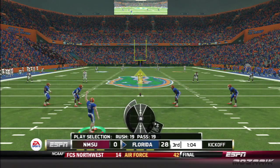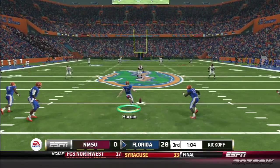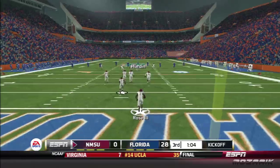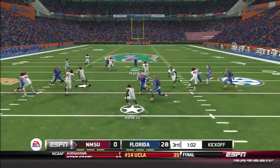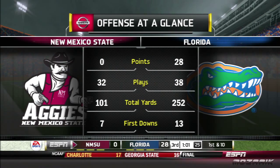Florida ready to kick this one off. And he got all of this one. Great kick. He gets out to about the 18-yard line. New Mexico State's getting stomped right now. They're unable to get anything going here in the third quarter.